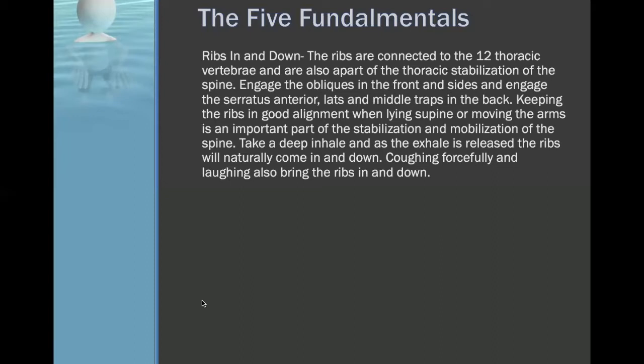Ribs in and down. So your ribs are connected to your 12th thoracic vertebra, and they're part of the thoracic stabilization of the spine. You're going to engage your obliques in the front and the sides, and engage the serratus anterior and back, your lats, and your middle traps, and keep your ribs connected to your hips front and back, whether you're lying supine or moving the arms.